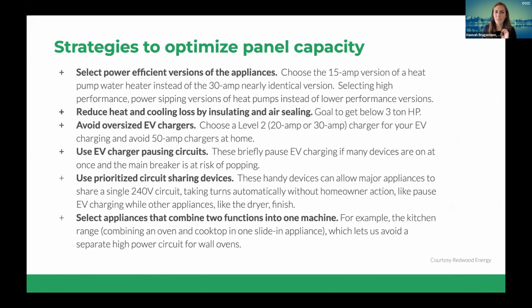So, a quick summary of strategies. Choose power efficient versions of those appliances, like I already said. This one is a little bit less sexy, but actually very important, more affordable, and really will help with comfort. And that's insulation and air sealing.